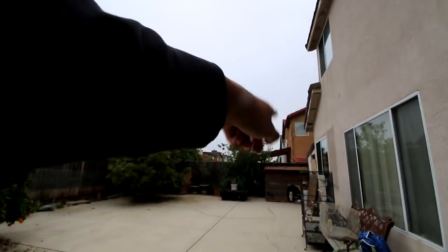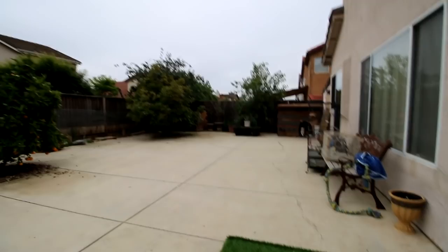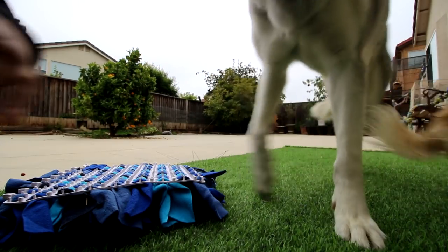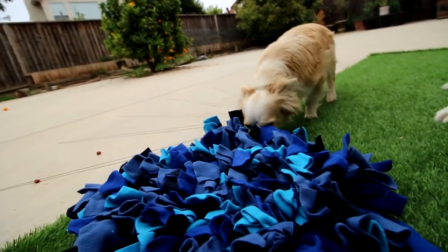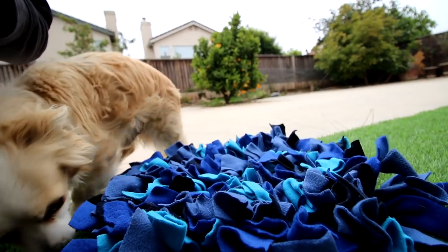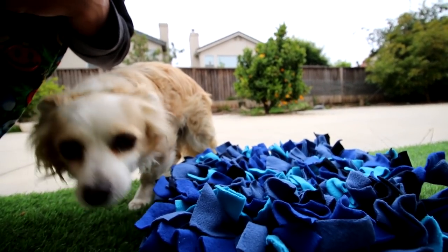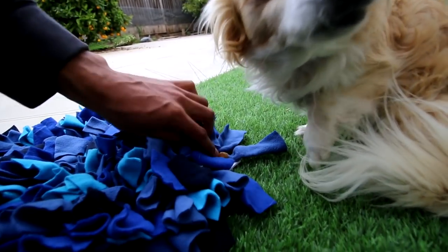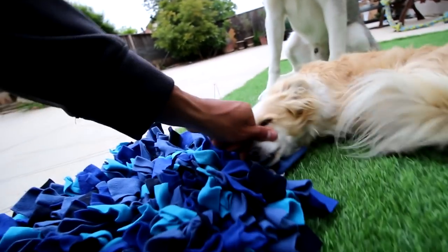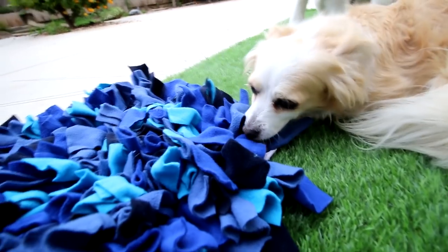Let's go ahead and let Milo. Milo, come on. It's right there, dude. It's literally right here. Milo, look it. If you punch it... There you go.